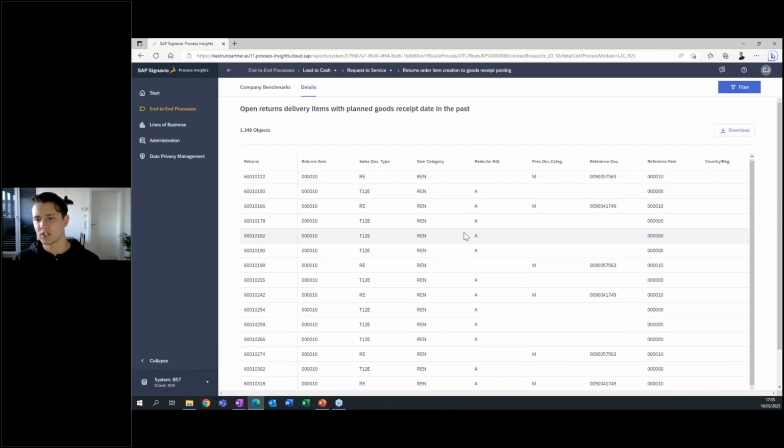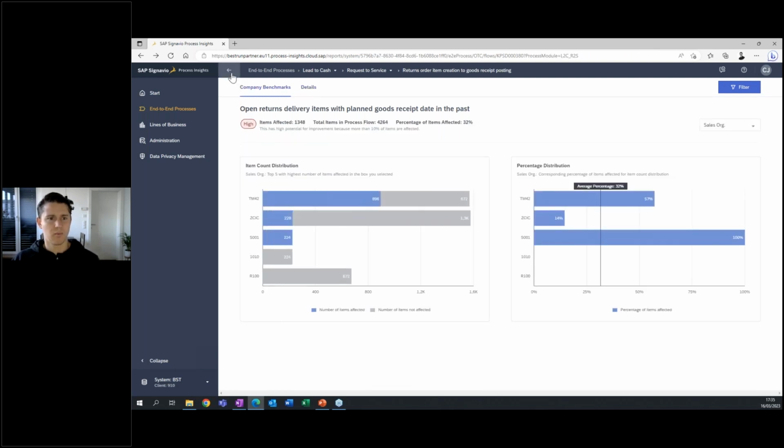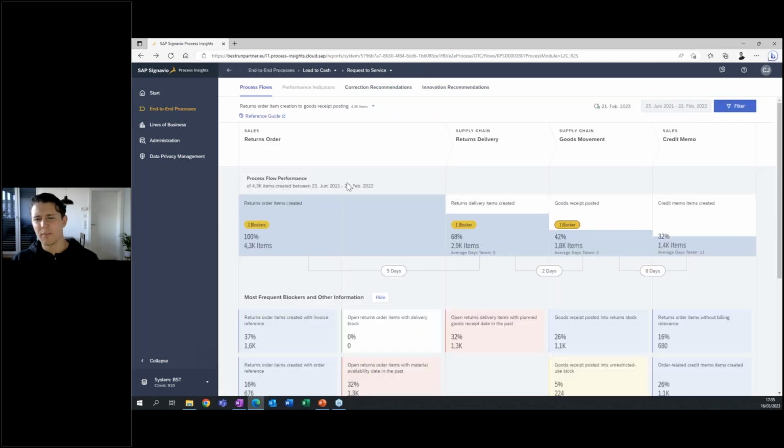Here we have all transactional data. It's nice. We can download it. But ultimately, what does it mean for you as a business? Ultimately, you as a process owner for the lead to cash process want to make sure that the process runs smooth, that it's lean, and that it fulfills the target, meaning cost effective and cycle time effective.